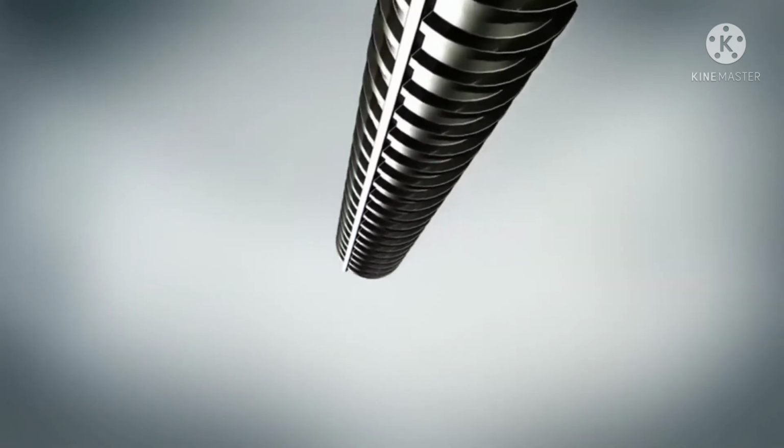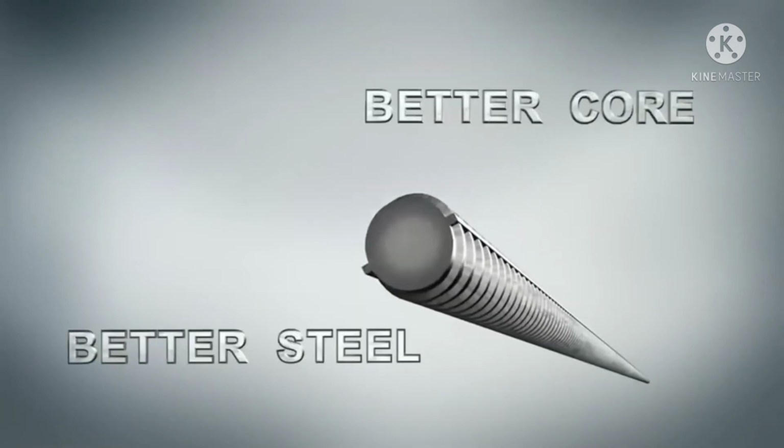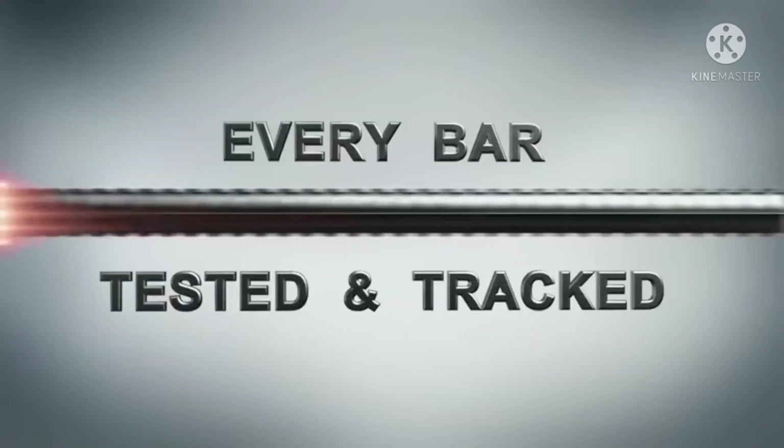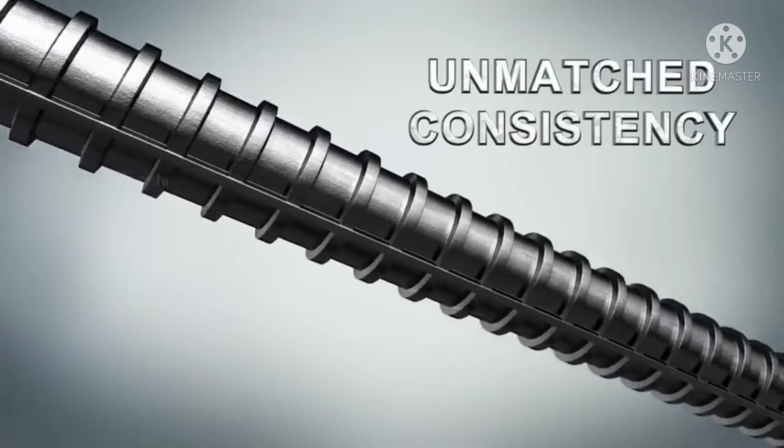Some of the features which make up this world-class product are: better core, better steel. Every bar tested and tracked. Unmatched consistency, unrivaled steel.